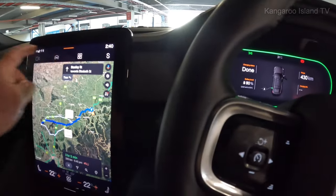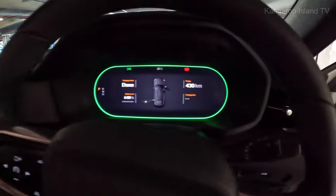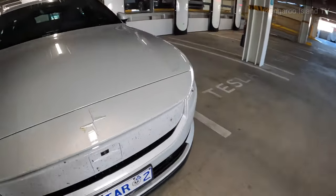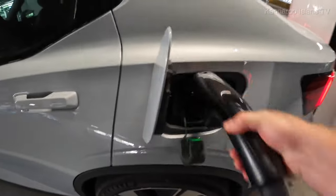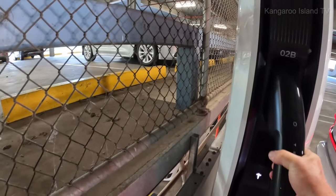So now we go to charge. Unlock cable, done. Car's cranking, I can feel the heat coming out of the poor little pop star. I can feel the battery cooling, doing its job. Unlock cable, so it should come straight out. There we go, beautiful V4 cable. I'm in charges, thank you Tesla. Thank you Mr. Musk. There we go.